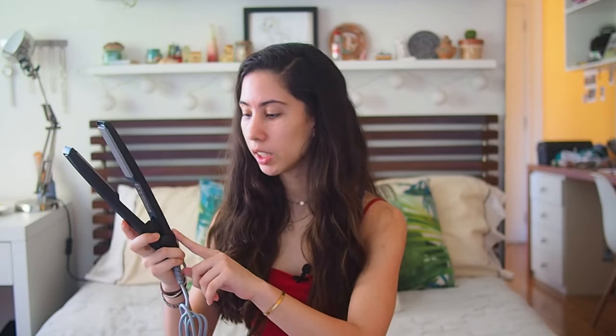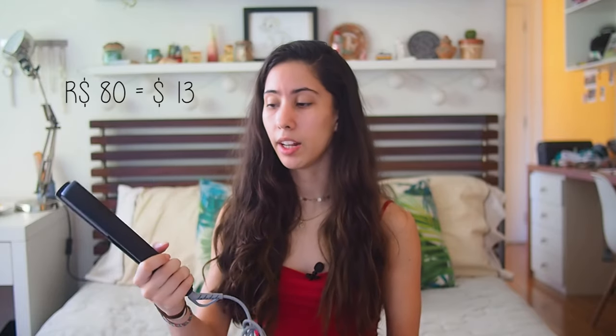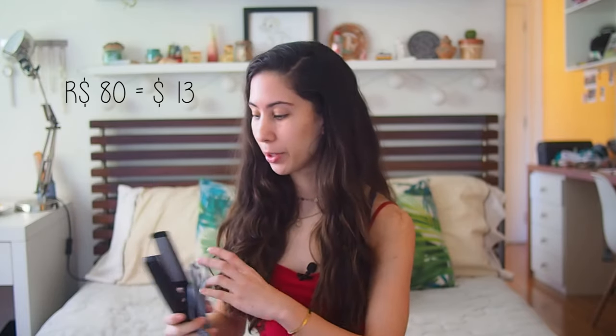I bought this one. I never used a flat iron at home, so this will be a first for me, and we'll try to see how it's gonna go. This one is from a brand called Gamma Italy. And the name of the flat iron is Eleganza Infinity One. It's made out of titanium, so I think it's gonna be good. It costs 80 reais, and I hope it works. We'll see.